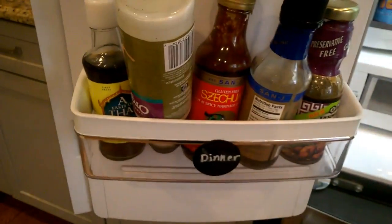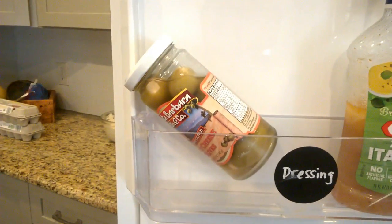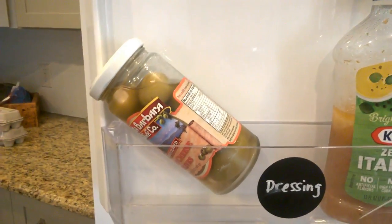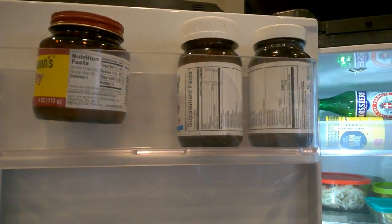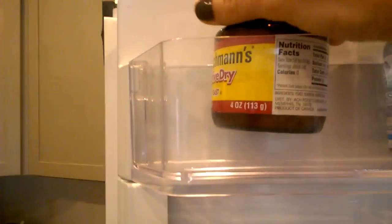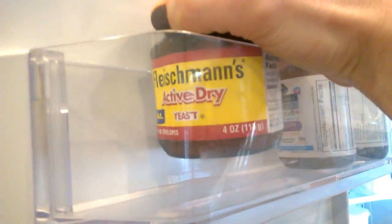All right, on the other door, I have sauces that I use to make dinner, dressings. And notice these olives are out of place, need to be put in the right place. And then I have probiotics stored up here. I buy probiotics that need to be stored in the refrigerator, clearly. And I also have my yeast that I use sometimes to make bread.